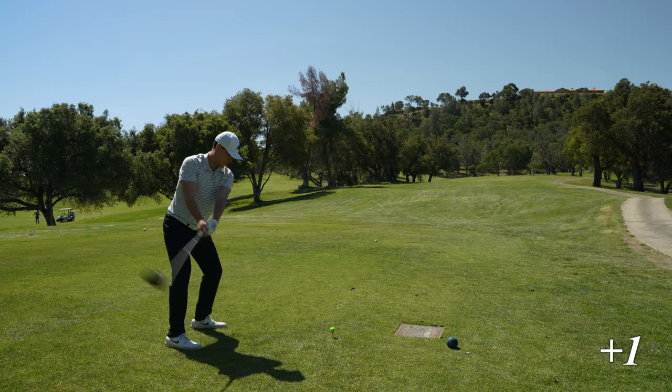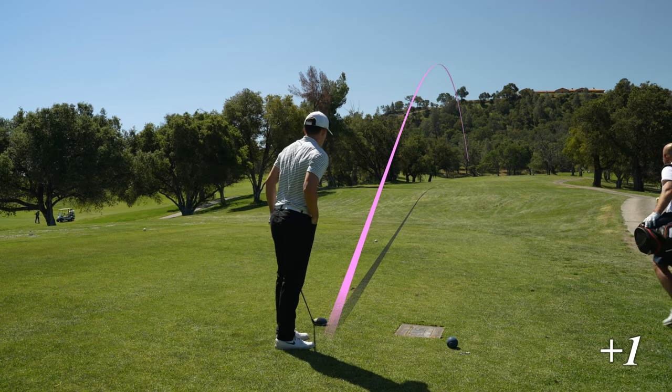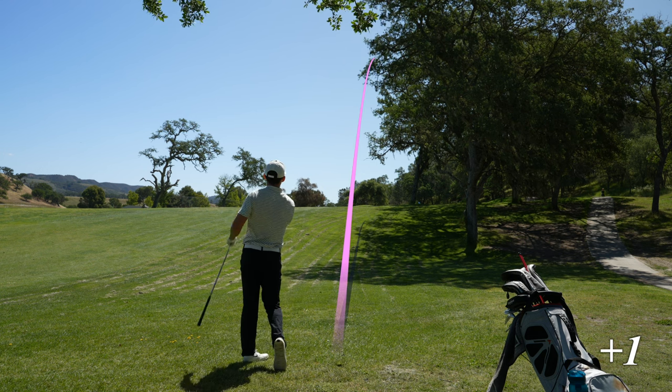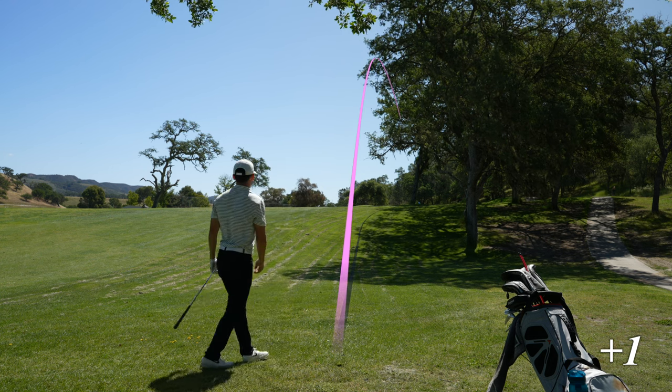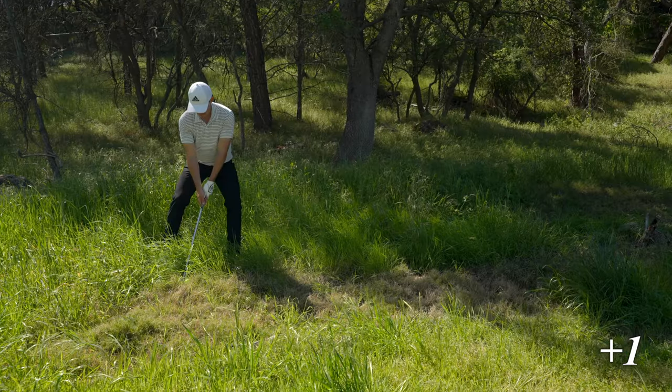So I'll take driver off the tee. I had a nice driver shot, a little bit right, and it's actually a little long, so I have to hit a big fade around these trees. And I hit a beautiful fade, take a little extra club. I think I just hit it a little bit too hard, and it goes over the green in this really tough position. It actually took me a while to find it.